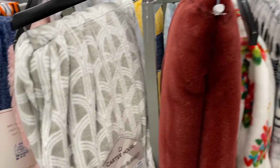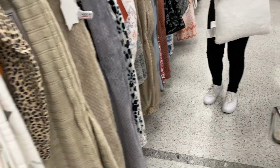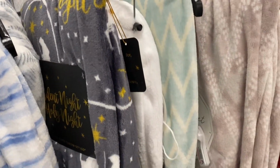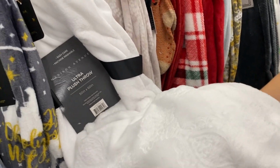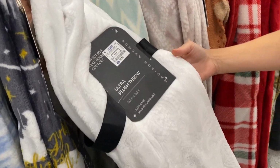Hate it. Maybe. Oh wait, that one's kind of cute. No. Ew. Oh yeah, we don't want gray. I keep forgetting I'm such a gray person. I can't help myself. There's a plain white one right there, but I don't know if it's fluffy enough. And it has a nice, what do you call that, embroidery? Yeah, I kind of like that. How much is that one? $9.99. Not bad.